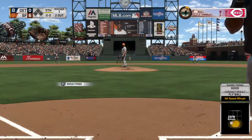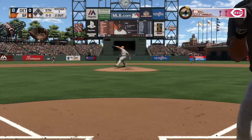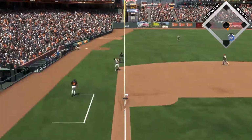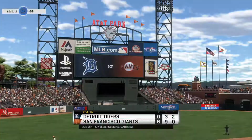Here's the center fielder, Denard Span. A hit in 2 tries so far. He's set, and the pitch. Swing, and he popped it up over in foul territory back behind third. And Cabrera will make the catch to retire the side.